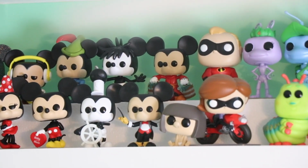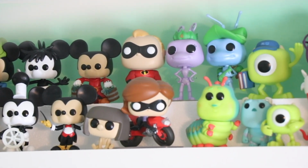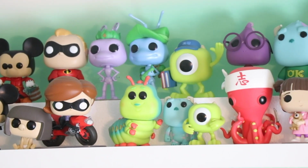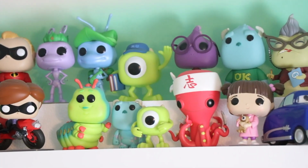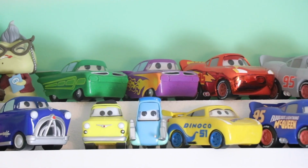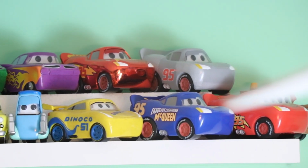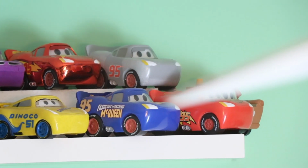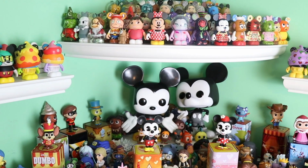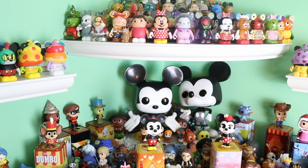From there, we transition into my small Incredibles collection, Bugs Life, Monsters Inc. and Monsters University, and Cars 3. Also below the shelf above my desk, we have two other jumbo Funko Pops. We have two of the Mickey Mouse ones.